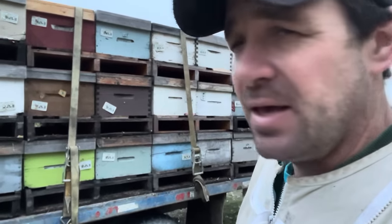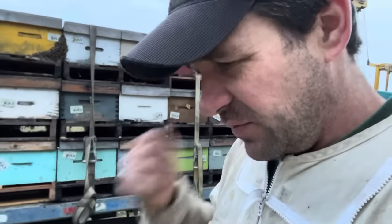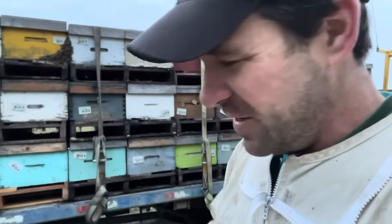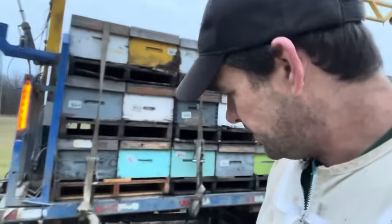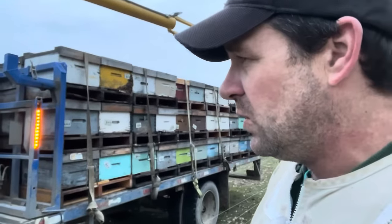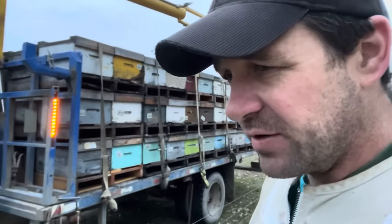Building bees. It's like baking a cake. You get the bees, you need some sugar, you need some protein, you need some pollen, you need a little bit of supplement. Well, I'll unload this truck and then go jump on the tractor for a few hours.